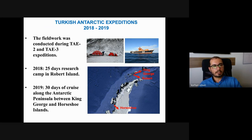These samples have been collected while I was attending the cruises, so I conducted these samplings during the Turkish Antarctic expeditions along the Antarctic Peninsula. You might have heard that Turkey had a recent ambition to do research in Antarctica, and therefore there have been national expeditions since 2017, and this year the fourth one was conducted. I had a chance to attend in 2018 and 2019. In 2018, the cruise started from King George Island, and I was a member of the team who had a research camp on Robert Island for 25 days, so I had a chance to conduct these samplings there. In 2019, it was a research cruise starting from King George all the way to Horseshoe Island, and at various locations we had a chance to stop and conduct samplings.